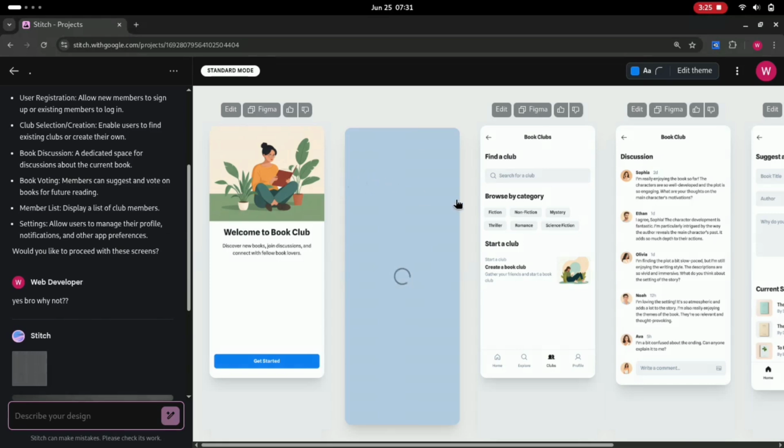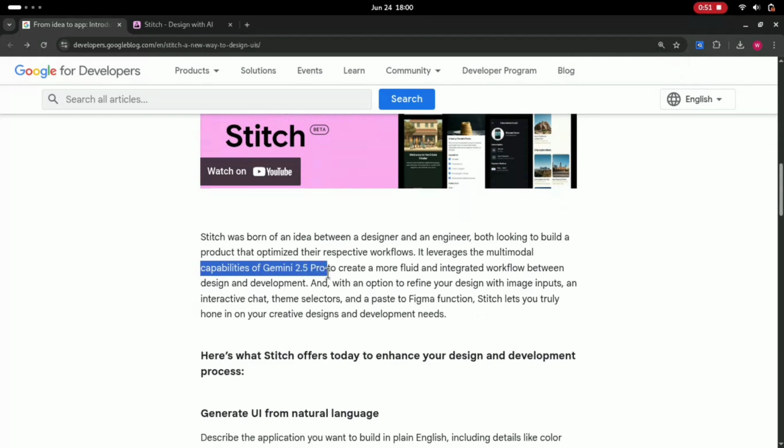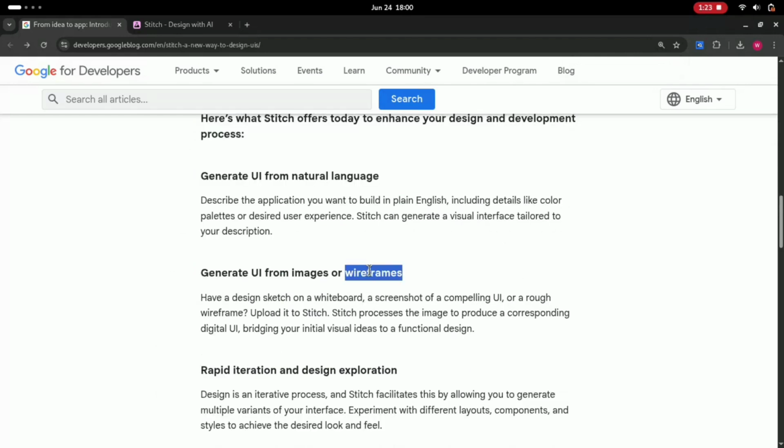Okay, let's pop the hood and see how Stitch does this. It's powered by Google's super smart AI models, Gemini 2.5 Pro and Gemini 2.5 Flash. These AIs can read your text, like "make a gallery app with a friends section," or even look at a messy sketch you drew on a napkin and turn it into a polished design.